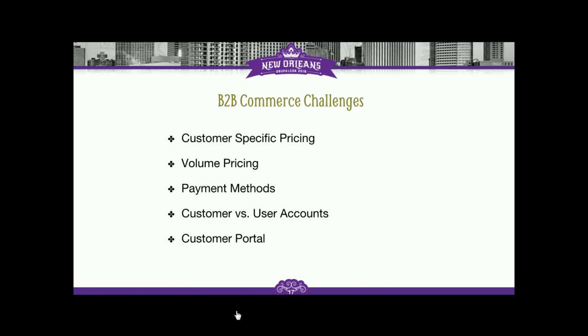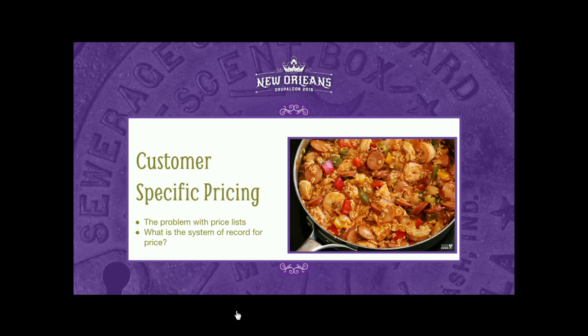And to help me with that, my lovely assistant Madison is going to help me do a little bit of role-playing. The first area we want to talk about is customer-specific pricing. I use the imagery of a nice big pot of jambalaya because that's a good example of what a typical B2B pricing scenario looks like. It's a mixture of a whole bunch of stuff, right? Typically no customer pays the same amount for the same thing. Some customers pay twice as much as another one sometimes.